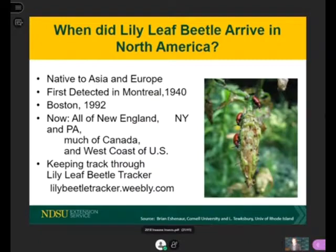And this one is native to both Asia and Europe. It was first detected in Montreal in 1940 and then Boston in 1992. And now it's in much of New England, New York, Pennsylvania, much of Canada, and the west coast of the U.S. You can go to the Lily Leaf Beetle Tracker website and find out where it's at, or if you have a report to file, they're asking you to submit it to this website.